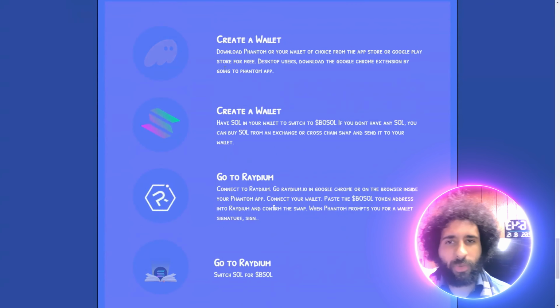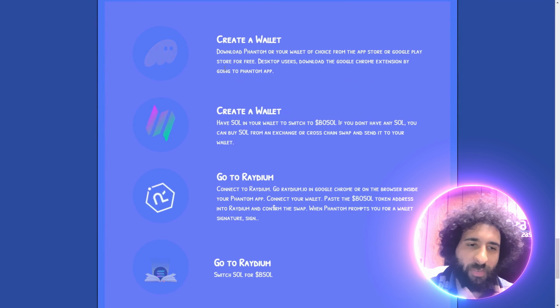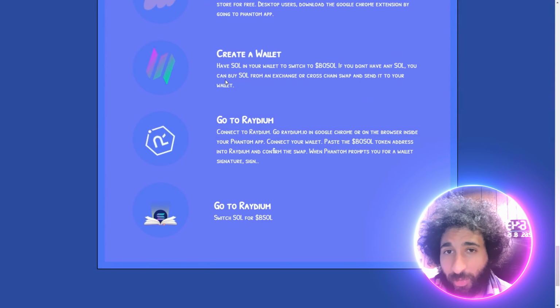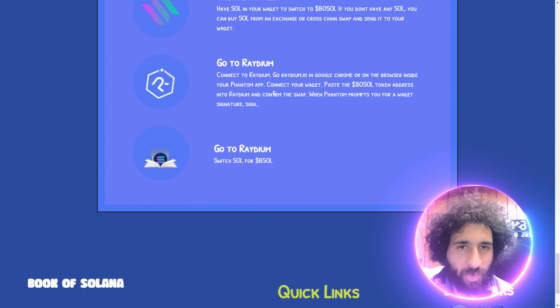So what do we do? Well, we can get some by creating a Web3 wallet. You go to phantom.app, then you can create a wallet and put some SOL into your wallet. Switch to buy SOL. If you don't have any SOL, you can get it from an exchange. Go to Radium, make sure that you have some SOL in your wallet.